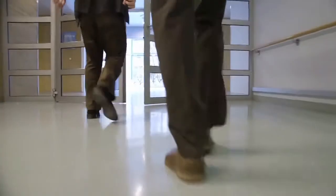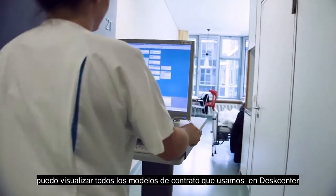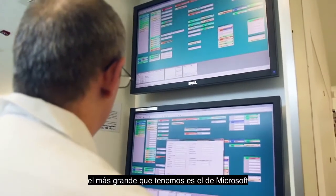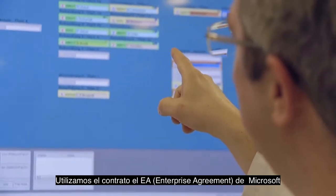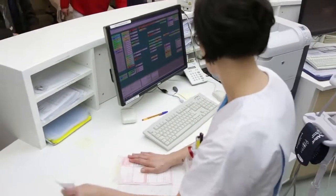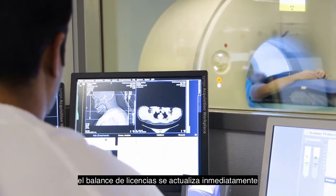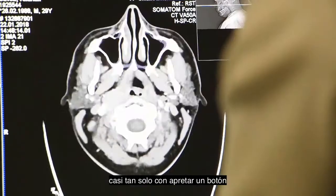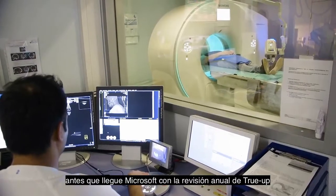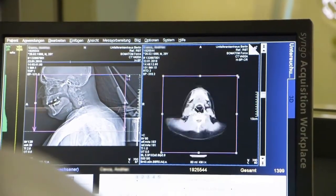I really love the Deskcenter license module. I can depict all of the contract models that we use in Deskcenter. The biggest one is Microsoft. We use a Microsoft Enterprise Agreement and therefore have control over how many licenses we are currently using. If, for example, I now install a new client, the license balance is updated and I can relatively easily, almost at the touch of a button, create a license balance and see exactly before each annual Microsoft true-up, for example, how many licenses I have to buy or whether I already have enough.